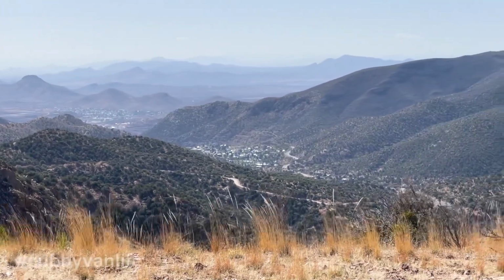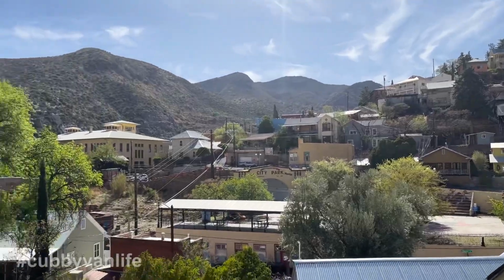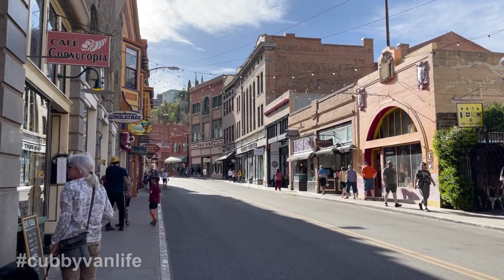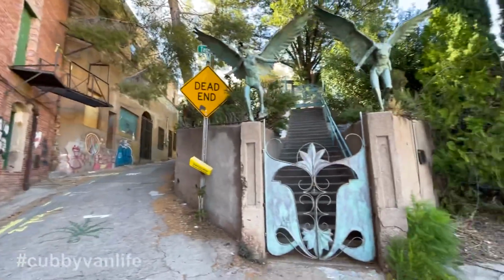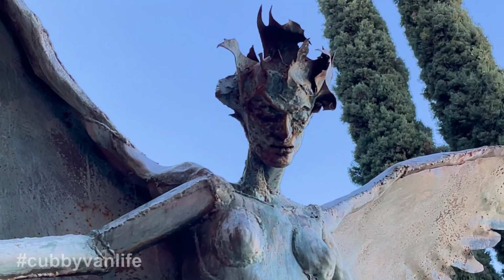So Bisbee is in the middle of nowhere. It's a mountain town, and it's a hippie town, a hipster town, a mining town, a western town, but most of all, it's an art town. There is art everywhere. Yard art, there are murals, there are sculptures, everywhere you turn, there's art.